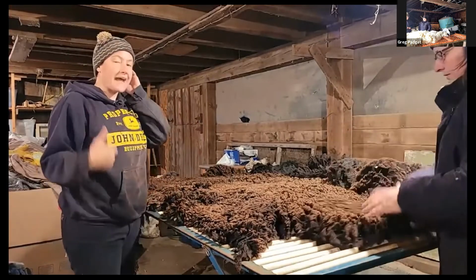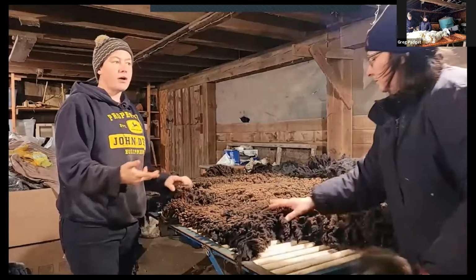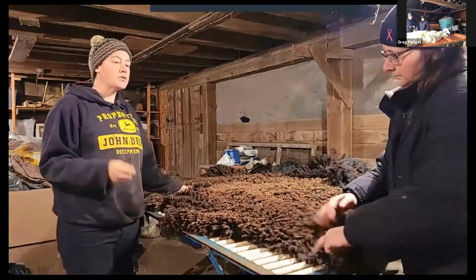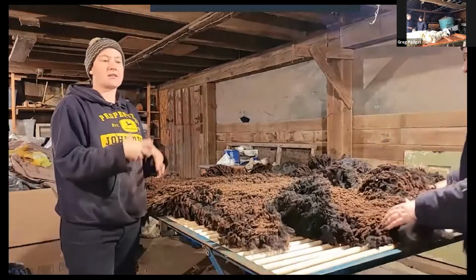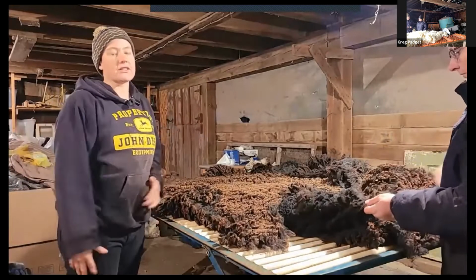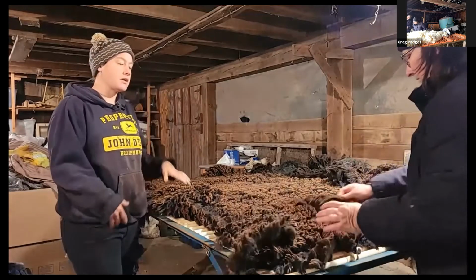So knowing the questions to ask and knowing who to go for to find those connections, getting involved in your state sheep association is always a great place to start. Most sheep associations will have producers of all sizes, the smaller hand spinners, pets, and they'll also have people running 500, 600, even up toward 1,000 head flocks here in Iowa, and they have crews that come out to do those jobs.